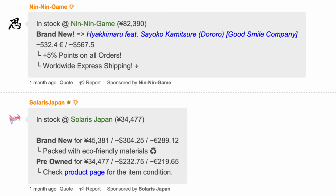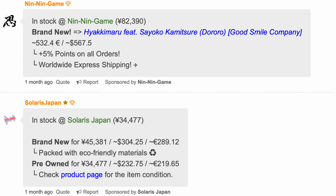If you ever have the opportunity to grab a C grade Hyakkimaru off the Amiami pre-owned section, I definitely would do it. I would hate to pay $350, $400, even $500 for an almost brand new Hyakkimaru when another person can find this figure for much cheaper just going through the bargain bin.